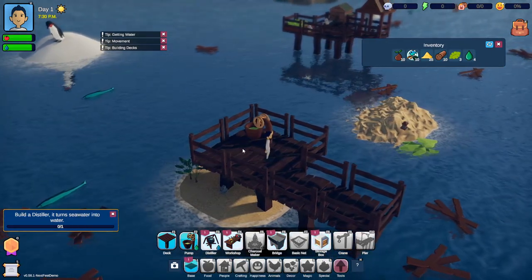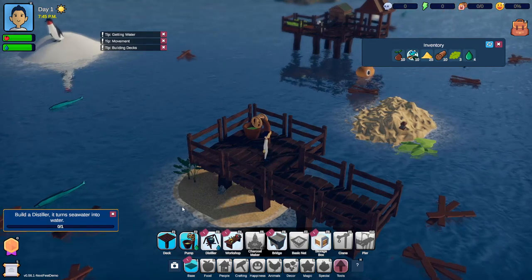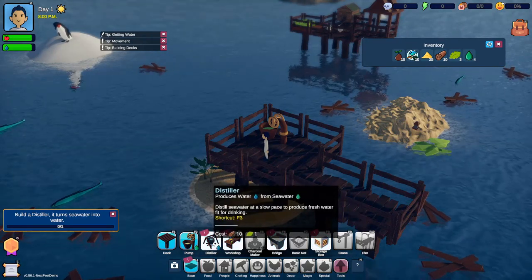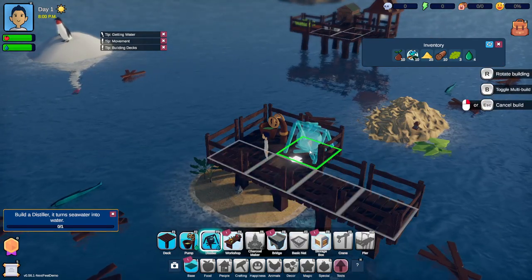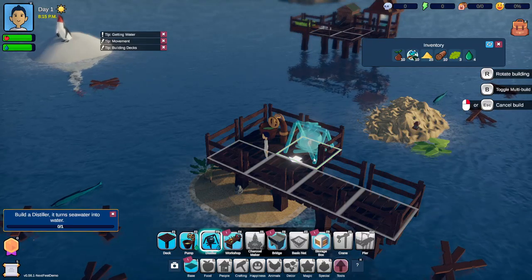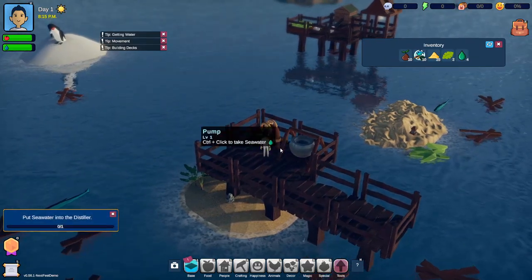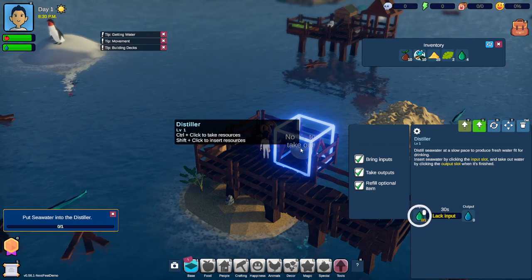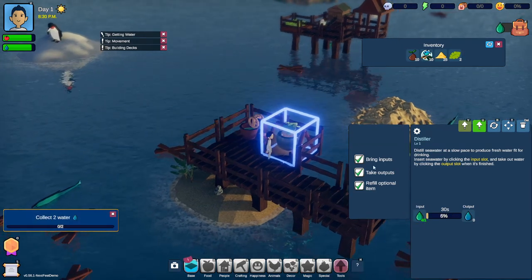Oh, okay. Build a distiller and turn seawater into water. I just clicked it and it happened to be a fish. Okay, sure. Distiller. Okay, guess so. Why not? Put seawater into distiller. Control click to take resources. Shift click to insert resources. Oh, okay, good. That's really nice.